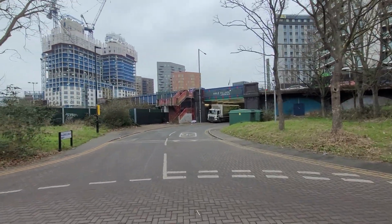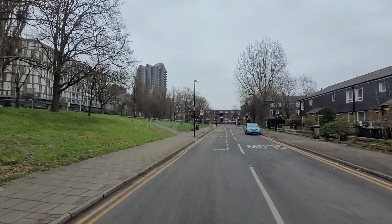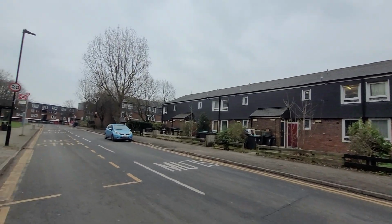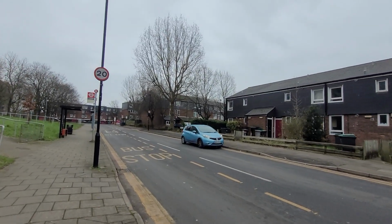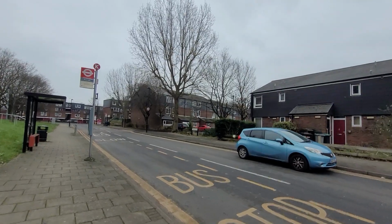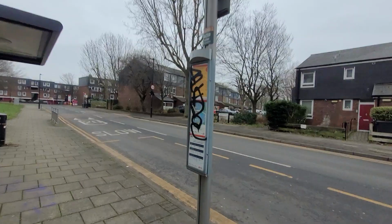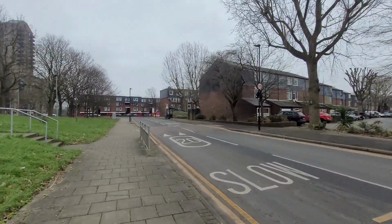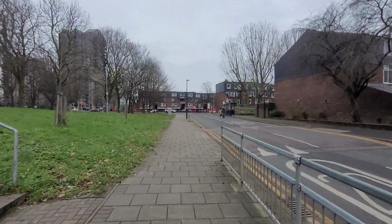So that's the set of steps that I came down earlier on. So all of this development would have gone up, I would have said probably in the 1970s, mid to late 70s, because Lebus's would have probably closed down around the early 70s, I would have thought. I'm guessing a little bit, and forgive me if I've got it all wrong. Interesting names here, like Jarrow Road there in the distance. So we're in North 17, Tottenham, and I'm walking down towards Ferry Boat Inn, and I'm going to have some lunch hopefully shortly.